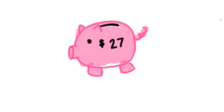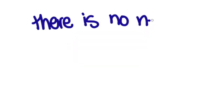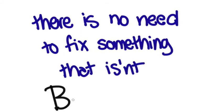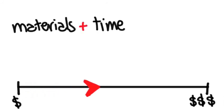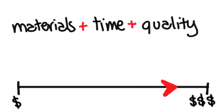Why should we start printing jeans that are going to be 6 times the price? The clothing in the mass markets are already serving their purpose. There is no need to fix something that isn't broken. The costs of 3D printing are not comparable to our current manufacturing methods. From the materials, to the time, to the quality of the print, the price continues to increase.